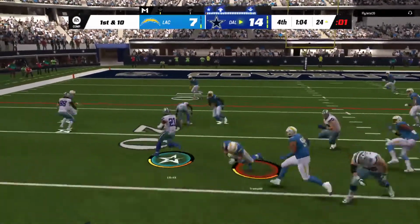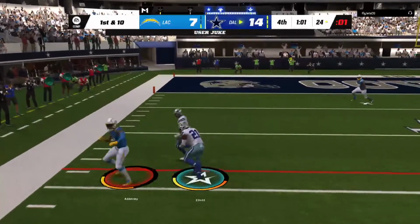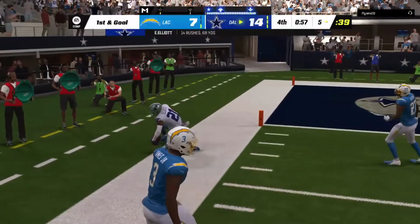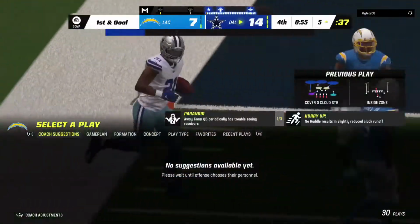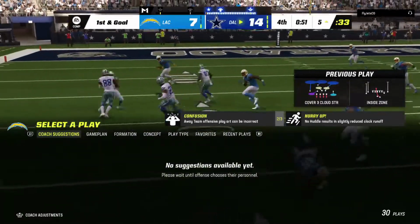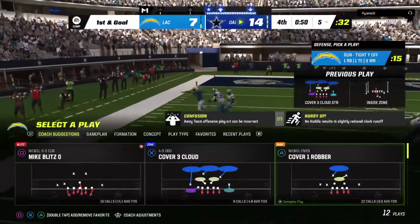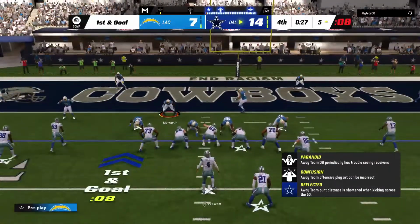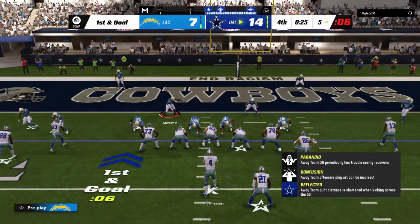Out of the gun, it's Elliott. Shifts free at the 15. And able to get him down, but he does reach the 5. A big gain there, and that should certainly be enough to put this one in the win column. This defense needs a big play in the worst way because so far, they're not putting up much of a fight. If they don't get a stop here soon, this game could be over for them.